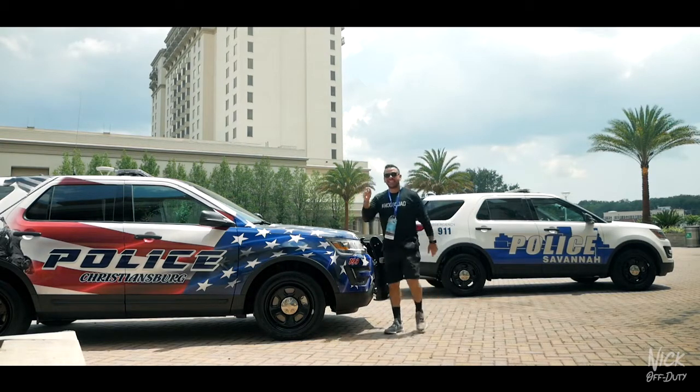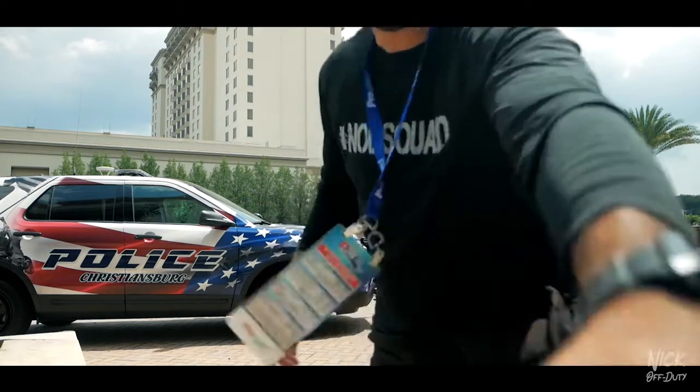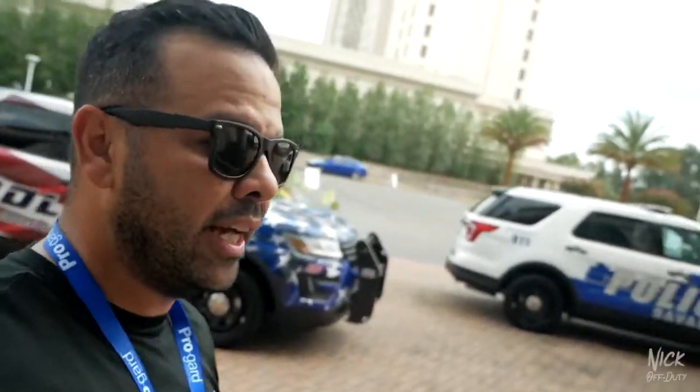We're back! Just in case I was unclear about what was going on yesterday, the Police Fleet Expo is kind of like the Comic-Con of police cars, the NAB of photography. It's a convention all about police cars. So if you're a law enforcement agency, if you're in the business, if you're an upfitter, if you're producing products and equipment for police cars, this is the place to be.